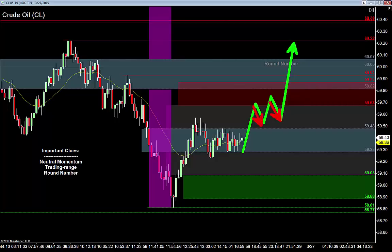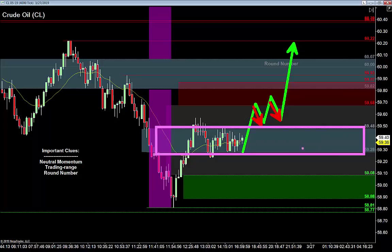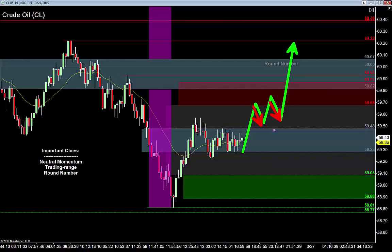See, I think you'll agree this is just common sense, right? Above the top of that range, this is not something magical. We expect to see what? We expect to see sellers up here. And how many times do you think those sellers are going to try? They're not going to try once and give up. They'll try once, they'll try twice, then everybody's locked in. And once those sellers try twice and failed, now I know exactly where their stops are.